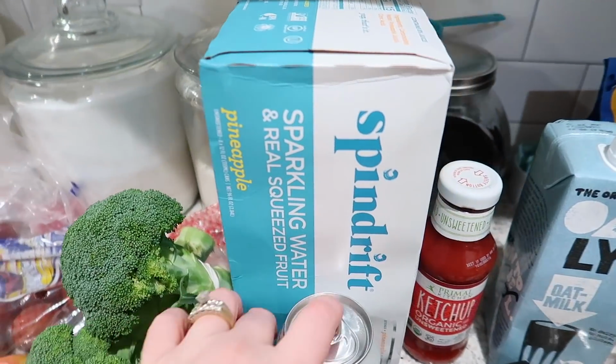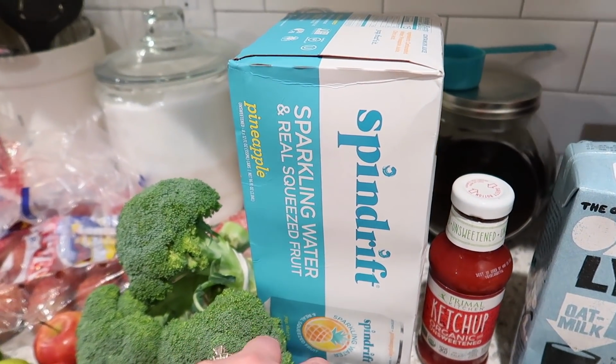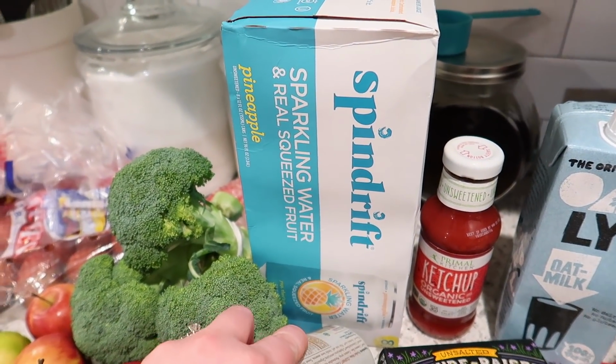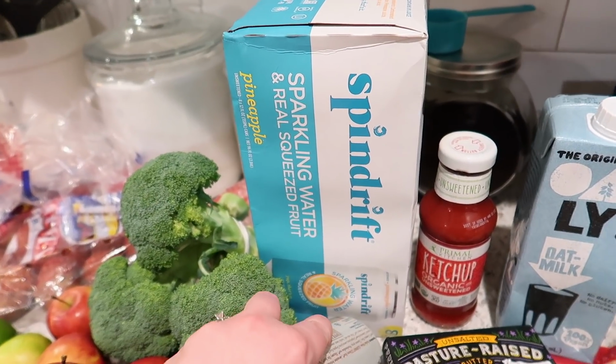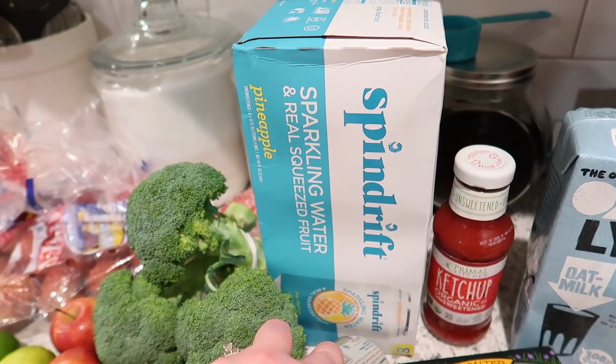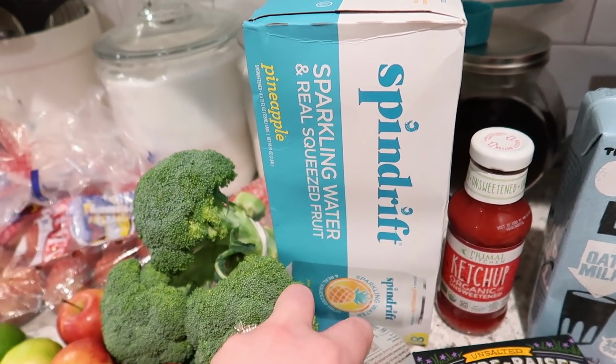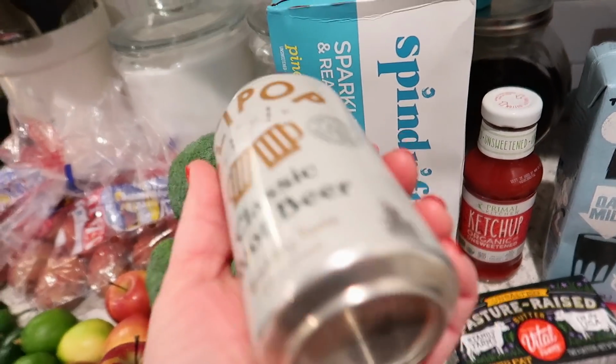I was excited to see that they had the pineapple Spindrift. That is my favorite flavor, and it's really hard for me to find around here, so I ordered a case of this. If you've never had this before, it's sparkling water, but there's real fruit juice in it, and it's not quite as carbonated as a LaCroix. It's different. I really like it. Just for a nice change from sparkling water.